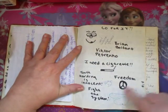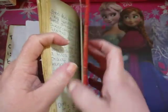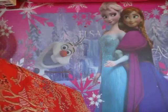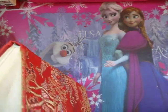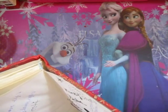But just stuff like this, and I don't know if I did any doodling. Let me check and make sure there's nothing I don't want y'all to see in the back here. I can't do that.